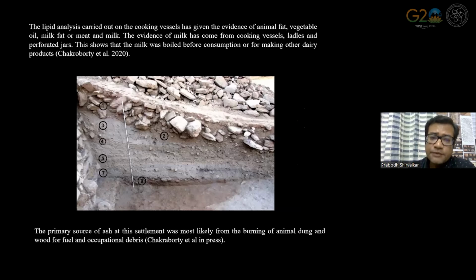Now, regarding the dairy products, we have done residue analysis of vessels like cooking vessels, ladles, and perforated jars. From that we have evidence of animal fat, vegetable oil, milk fat, meat, and milk. Again it shows that the milk was probably boiled before consumption or for making other dairy products. So the animal economy shows that some animals were utilized only for dietary purposes, and not for traction or trading.